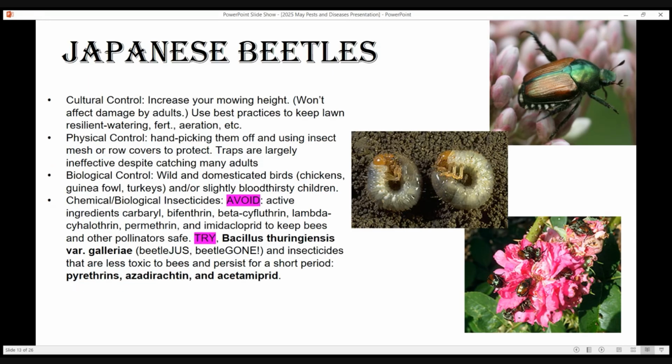Okay. So how do we control these? Like I just said, you can make your lawn more resilient. One way to do that is set your mower height higher. A taller lawn is going to be a bit stronger. You can also incorporate watering, fertilization and aeration to increase that resiliency. For physical control, you can hand pick them off. Again, use insect mesh or row covers to protect plants. Traps are largely ineffective despite catching many adults.